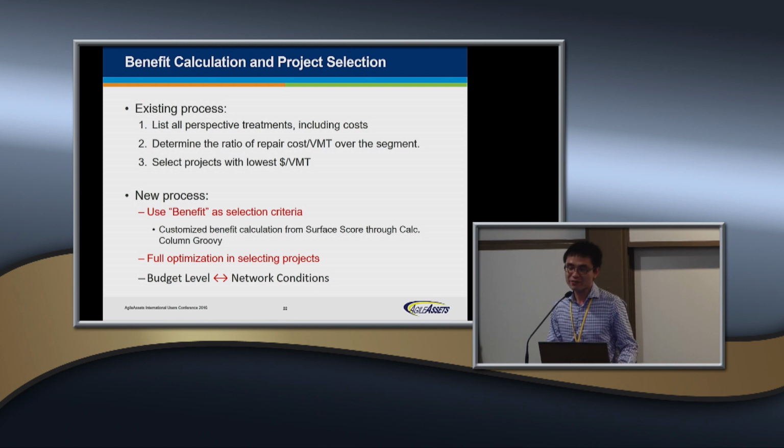So we include the benefits as the project selection criteria, so we will be able to fully utilize the analytical function of the pavement analysis. Also, instead of ranking or prioritization, we now use full optimization to select the projects. Another benefit coming with this new implementation is that we can now do bi-directional analysis. With the budget level, we can tell you the network conditions. And also with the network condition, we can tell you how much budget you will need.